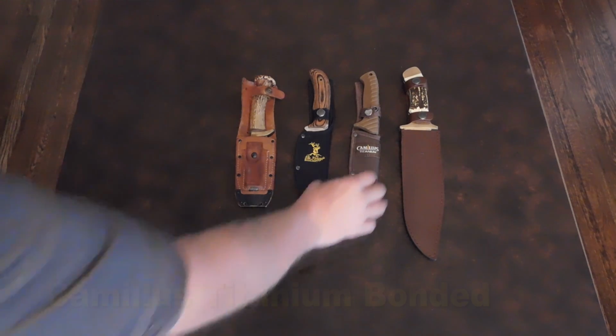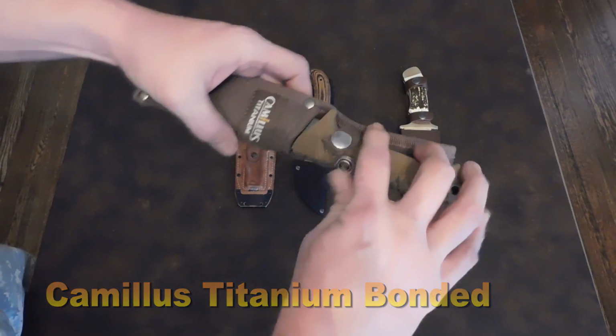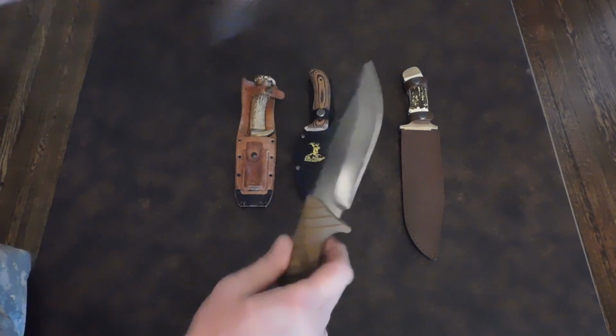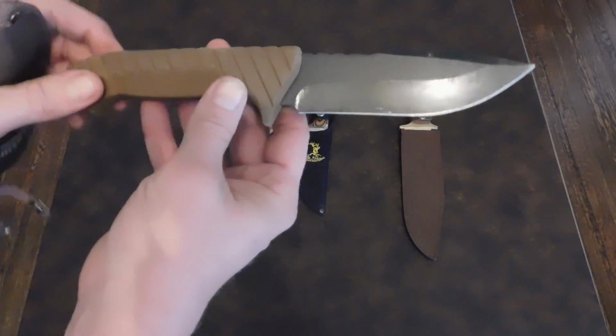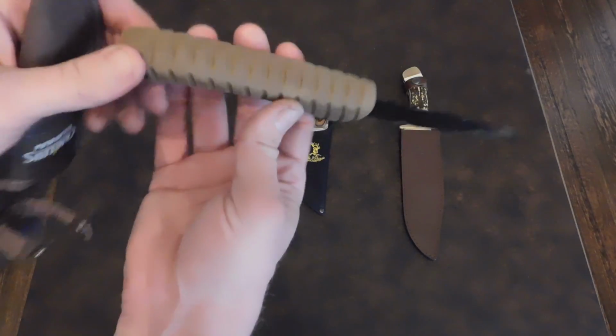First one we're going to look at is the Camillus. Now I like this particular knife. It's a Camillus and it's a titanium bonded knife. If we look at this knife, we can see that I've actually put a lot of hours on it. It's served me very well.